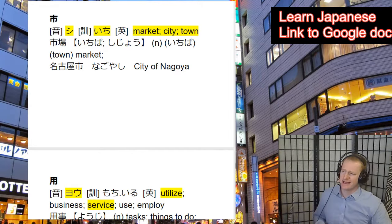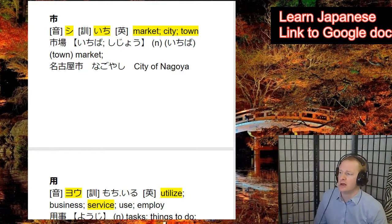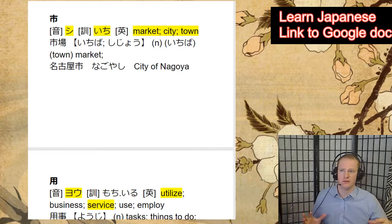But this one we read as shi, okay? It's probably best to recognize this one as shi, okay? And we can see in English it means market, city, or town, okay? So we see this a lot when we're talking about administrative regions in Japan, okay? City is kind of, you know, it's just like in Australia, right? Cities are like a conglomeration of suburbs kind of thing.